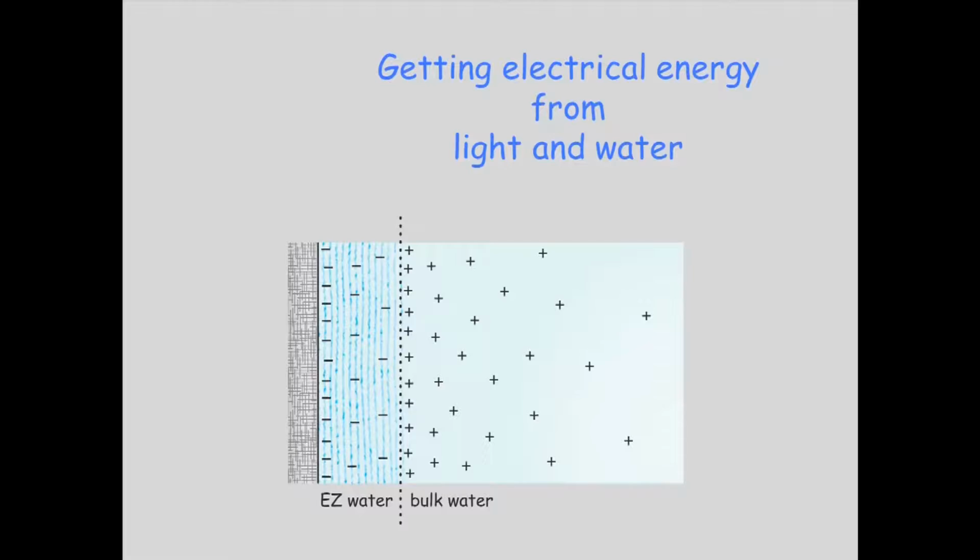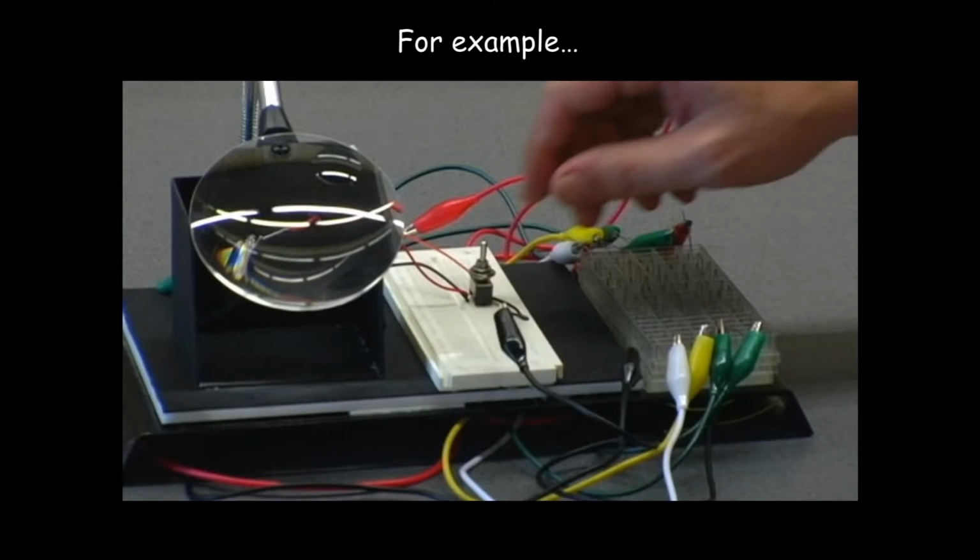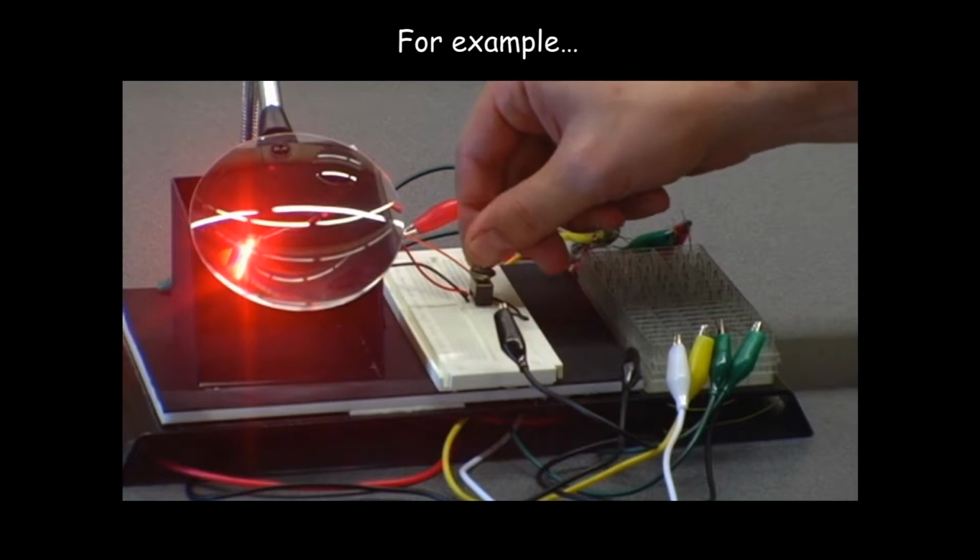So this feature, this light-induced separation of charge, can also be used to get electrical energy from light and water. All you need to do, at least in theory, is stick 2 electrodes in, one in the negative, one in the positive, and you ought to be able to get electricity to light a light bulb. We've demonstrated that this is actually the case. You can see here, you flip the switch, and you get the light.